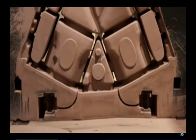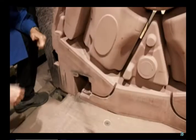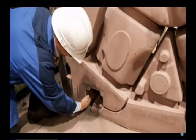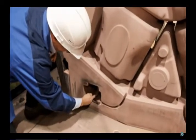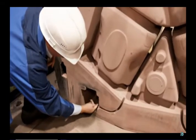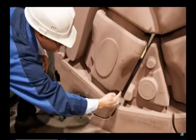Prior to casting, each template is given a coating which has a horrific smell to it. The coating prevents the sand from mixing with the steel during casting. The molten steel flows into the mold via this channel. It passes through the filter chamber with its ceramic filter and enters the mold cavity via this feed channel and then spreads throughout the entire mold.